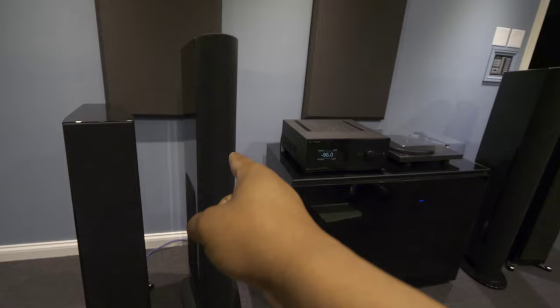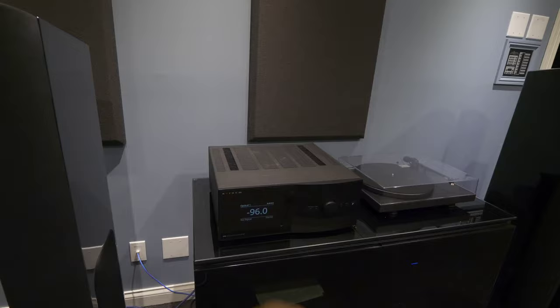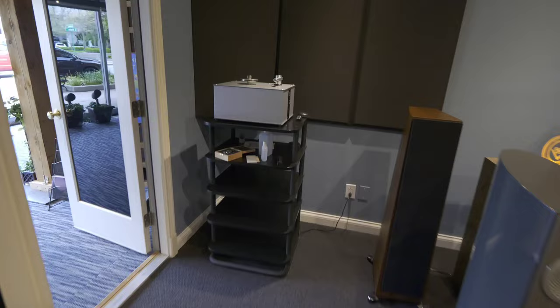These are phenomenal. I haven't heard them in person, but I know all about them. These are phenomenal speakers that rival Definitive Technology for sure. I think these are honestly better. Here is the SDR integrated amplifier from Anthem. So just really high dollar stuff. But let me show you this. There's a record player cleaner slash vacuum back here. Look at this thing.